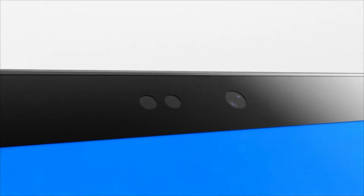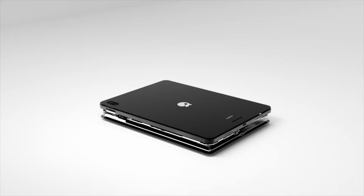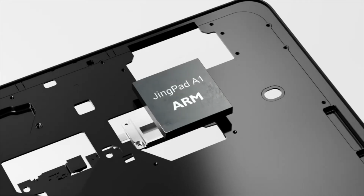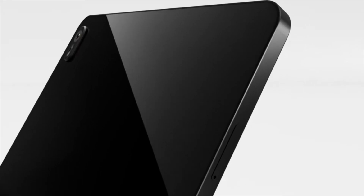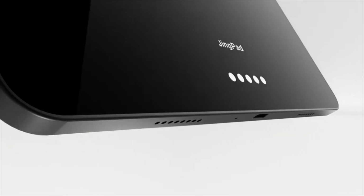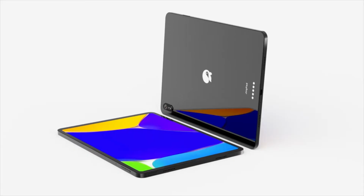JingPad A1 has an 8-megapixel front camera and a 16-megapixel back camera. And the 8-core ARM-based CPU can provide you with a powerful experience both for work and play. No need to worry about downtime anymore with the large 8,000 mAh battery. The materials we use to create JingPad A1 are also the best ones. Take the back glass for example. We use the Corning Gorilla Glass, which stands for Exceptional Standard.